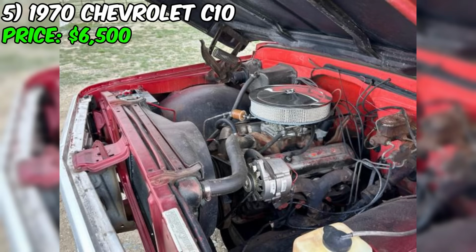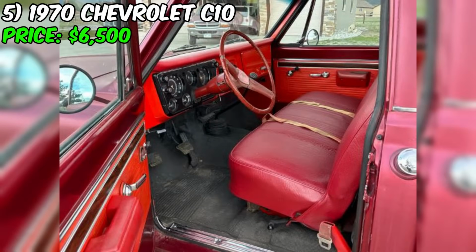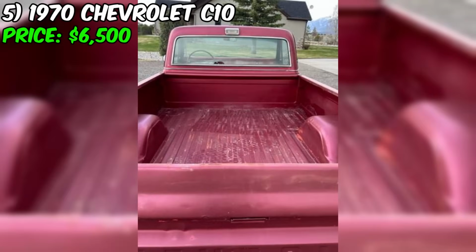The seller mentions that the truck is in good condition, which is always a plus when you're dealing with a vehicle that's over 50 years old. Under the hood, you'll find a powerful 350 cubic inch V8 engine that's ready to roar to life. This engine is paired with a 2-barrel Holley carburetor, which is known for its reliability and performance. With rear-wheel drive and a 4-speed manual transmission, this C10 is a blast to drive. You'll feel connected to the road like never before, and you'll have complete control over the truck's power and speed.